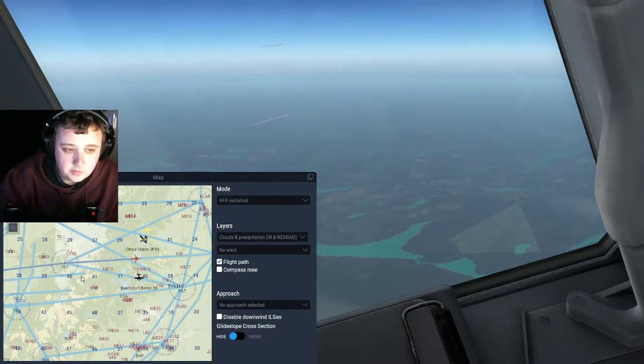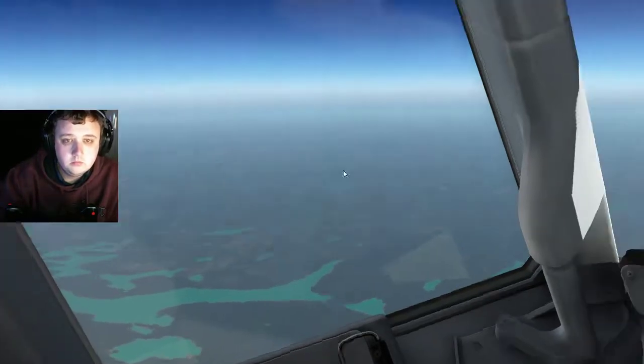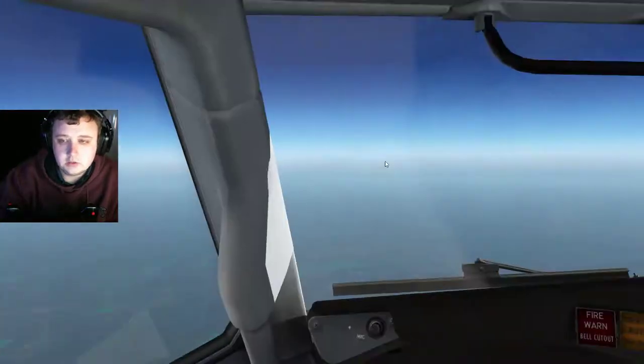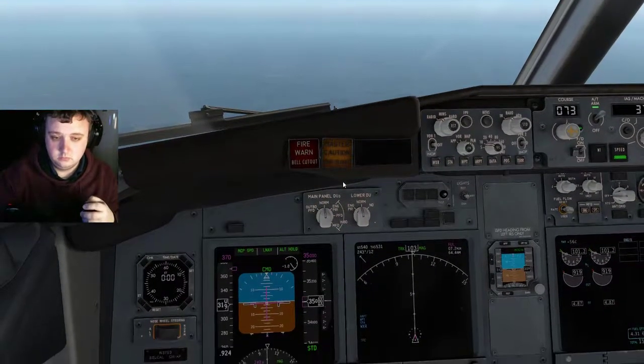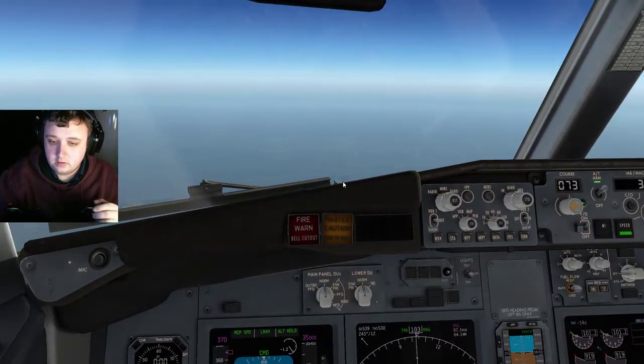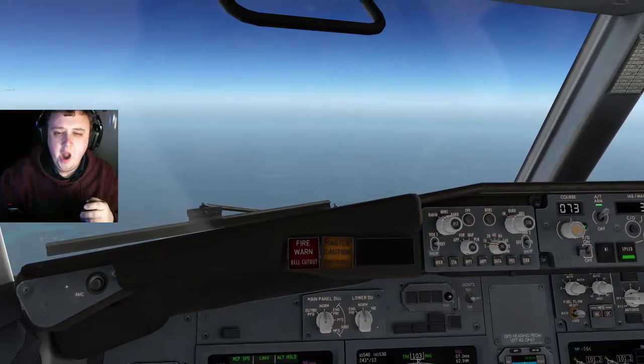I'm assuming we're going to see lots because it looks like we're in a skyway. So I'm sure we'll see lots of traffic. Ground speed 540 knots. We're making really good speed. Our airspeed's 319. We're doing pretty good.